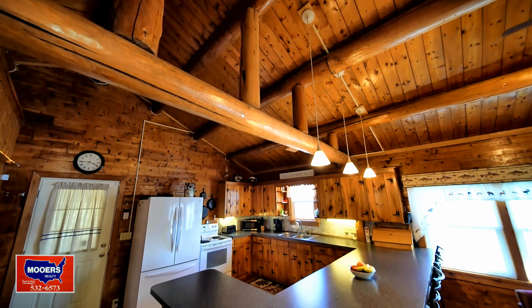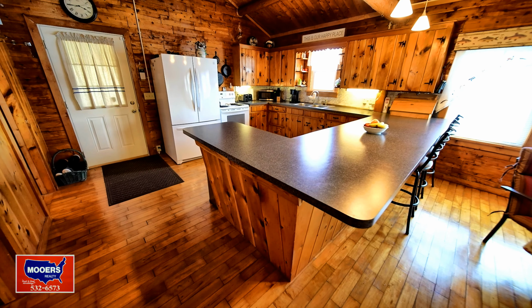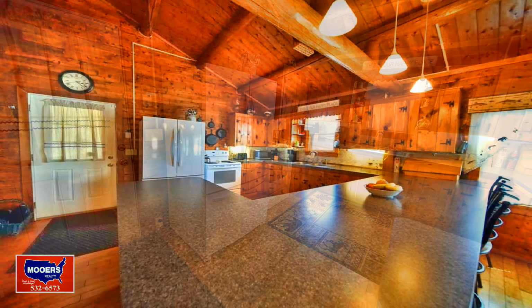Cathedral ceilings, see the big purlins? What I really like is the workspace, how the bar wraps right around you. And there's an overhang so that you can put benches around it or stools. A lot of times you can't do that. It's not a real bar.